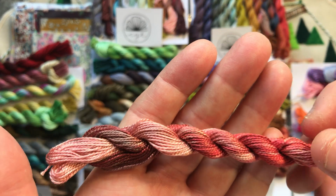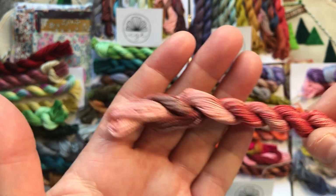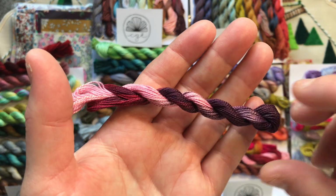And then gorgeous, look at the variegation in that. I know some of you will be salivating by now. Annie, you'll be salivating.